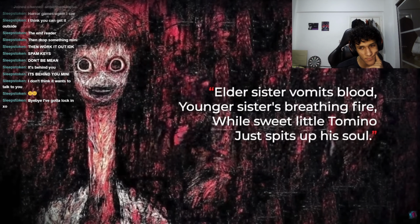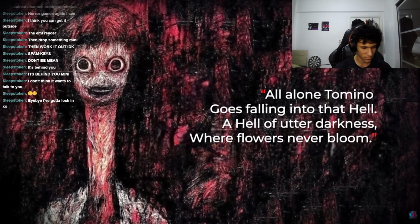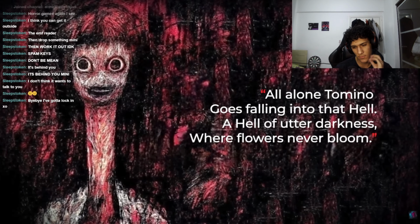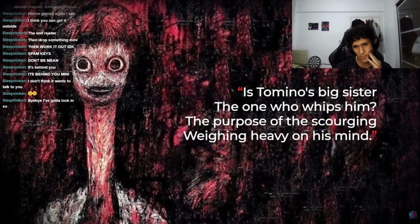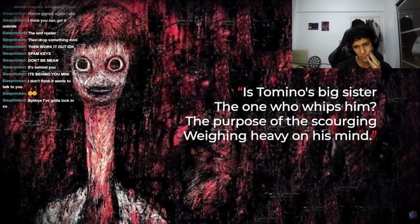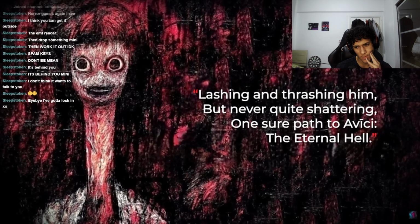Elder sister vomits blood. Younger sister's breathing fire, while sweet little Tomino just spits up his soul. All alone, Tomino goes falling into that hell. A hell of utter darkness, where flowers never bloom. Is Tomino's big sister the one who whips him? The purpose of the scourging weighing heavy on his mind. Lashing and thrashing him, but never quite shattering. One sure path to Abichi, the eternal hell.